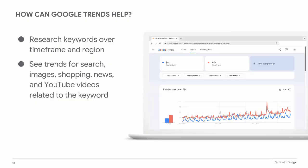If you set your category to food and drink, that changes things. The graph looks different. For starters, you see a regular seasonal spike every July and December. If you dig into that, you might be able to get some ideas about adding popular, relevant content, maybe a new recipe section focused on summer fruit jam or spiced cranberry holiday jam.